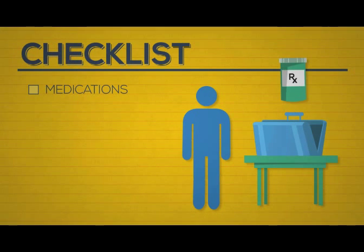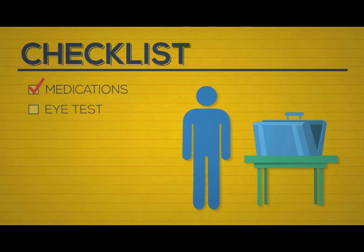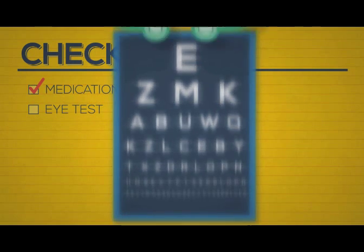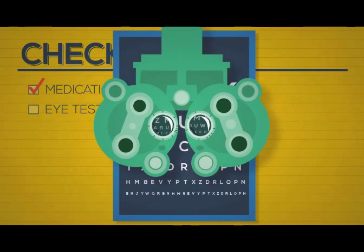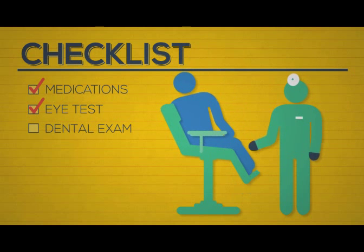1. Prescription medications. If you are currently taking any prescription medications, such as asthma inhalers, make sure to bring a good supply with you, along with your doctor's notes for those medications. 2. Eye test. Opticians are typically not covered under international student insurance plans, so get a checkup before you travel and make sure you have current prescription glasses and contact lenses.